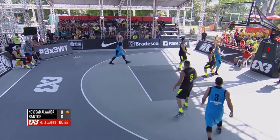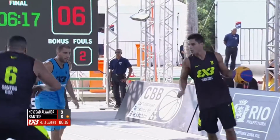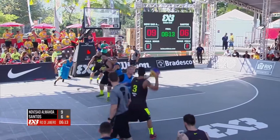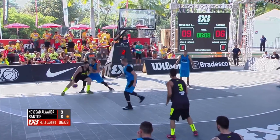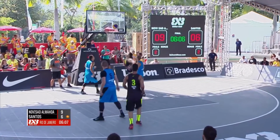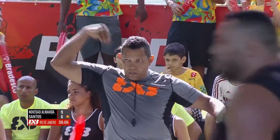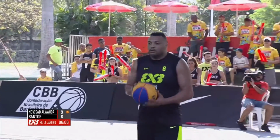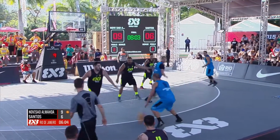Beautiful curl with the backdoor pass and a beautiful find by Marco on that bounce. Pick and roll comes. They get the ball down low, 3 seconds to shoot, 2 seconds to shoot. Won't get it off in time. Shot clock violation. 9-6, Novi Sad Alwada. Nine to six the score.